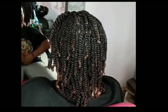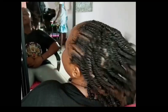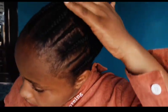So guys, this is the finished look and it's giving juicy twists. I was already tired and I was ready to go home at this point. This is day two and you guys can see why I trust that salon a lot, because this hairstyle is giving me literally everything it's meant to give.